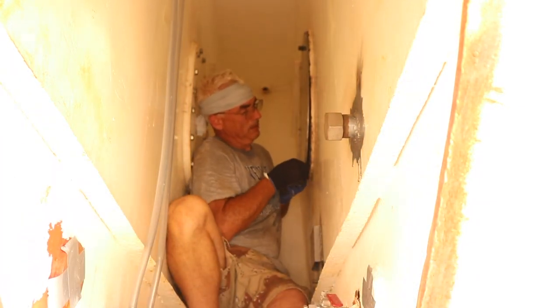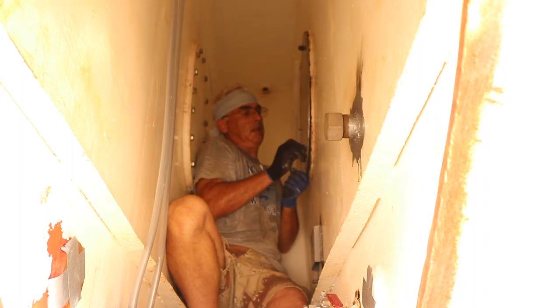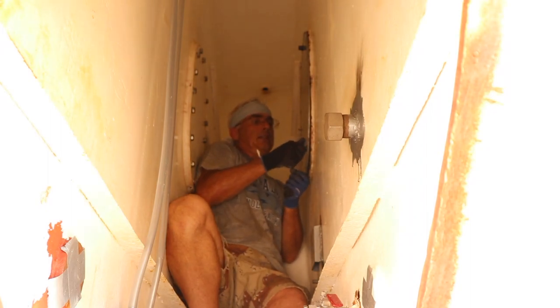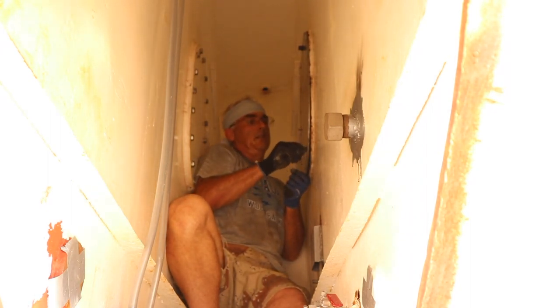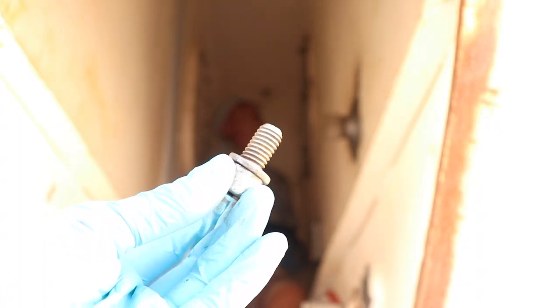Bolts. Yeah. Keep feeding them. These are the original bolts. So Richard's gone through and buffed all of them. They're beautiful 1970s hard steel. They're awesome.